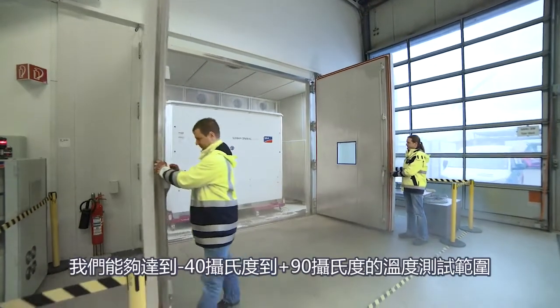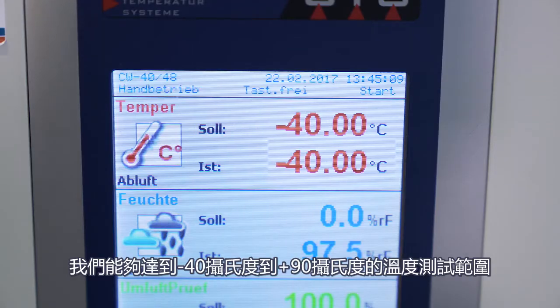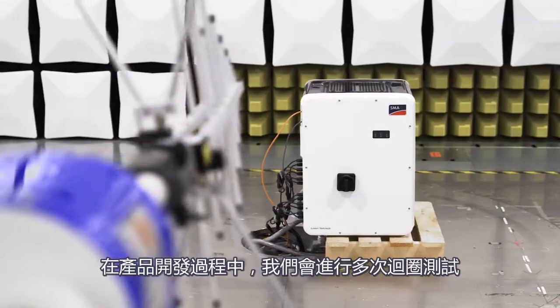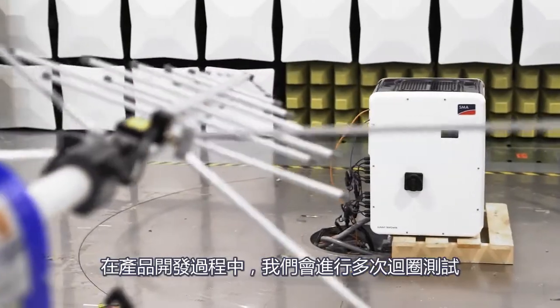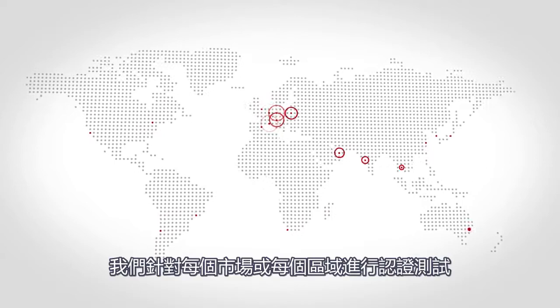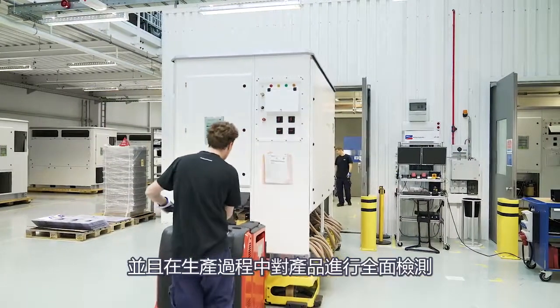In our large climatic chamber, we are able to reach temperature ranges of -40 to +90 degrees Celsius. We start testing of our products quite early in the development phase already. We have several test loops during the development of the product. We do tests for certification for each market or each region. And we test our products thoroughly during production.